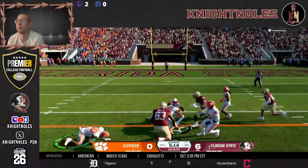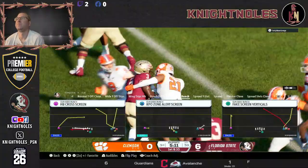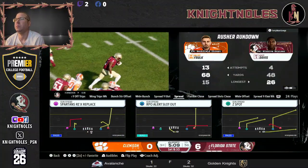Fights off a defender. They finally get him stopped, and this veteran junior running back comes up with a nice play.